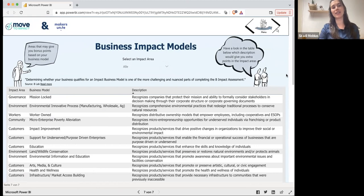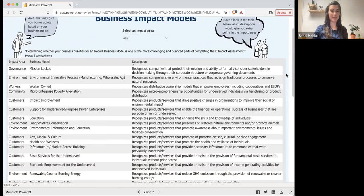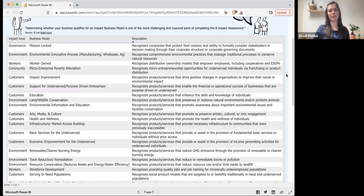And we gave you here a little overview of business impact models, because how your strategy is put together and how your company is put together also creates points for you. Here we have a short overview, which is also on the B Lab's website, so that you can have an idea on where they give you points on these elements. This is our prioritization tool, which we would create from your B impact assessment score, so that you have a unique overview of your points and your possible action steps to move forward.